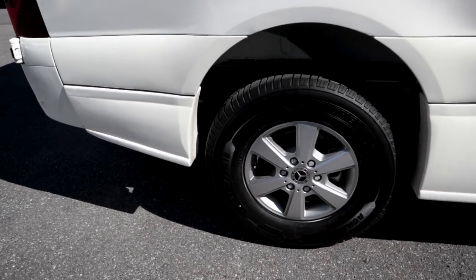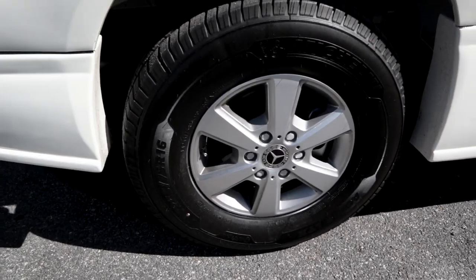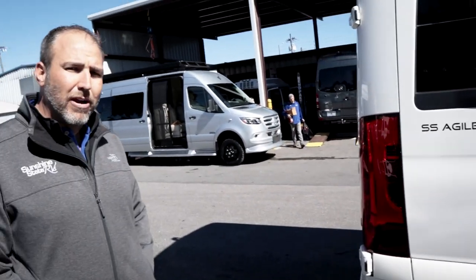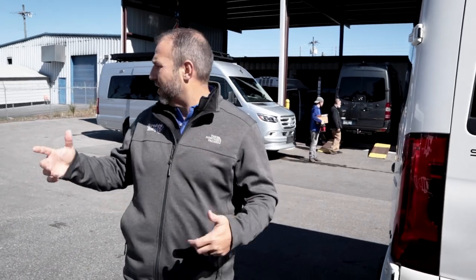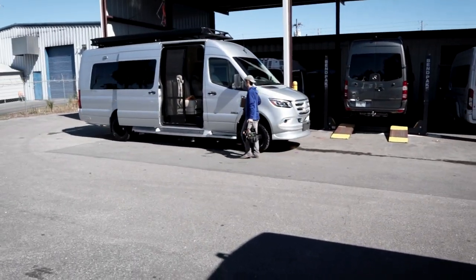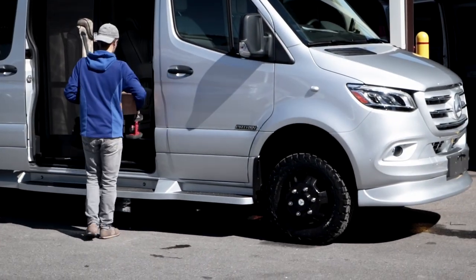I like the Mercedes wheels. Those are the factory wheels. A lot of people do request us to upgrade the wheels to some black aftermarket rims, kind of like yours. Like this American coach right here has the nice black wheels on it. That's a beast.